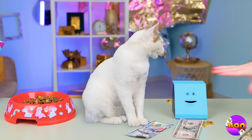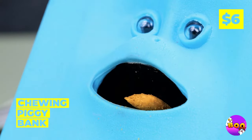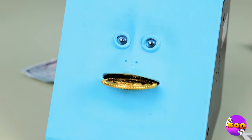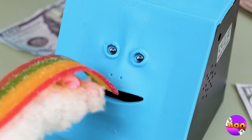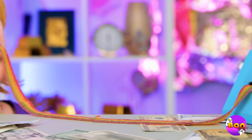Here, kitty, a special piggy bank for all your treasures. Let's just hope this box doesn't end up biting off more than it can chew. Speaking of chewing, keep an eye on your candy.